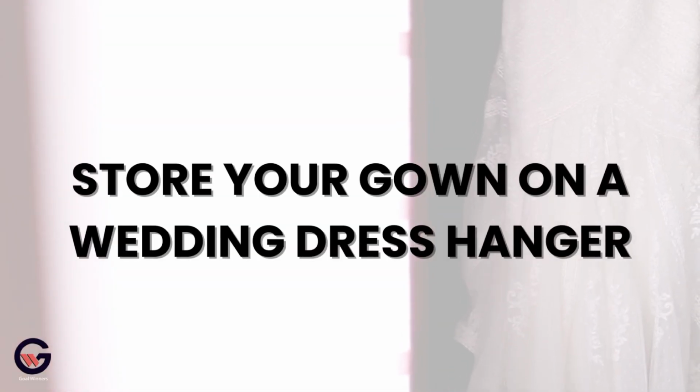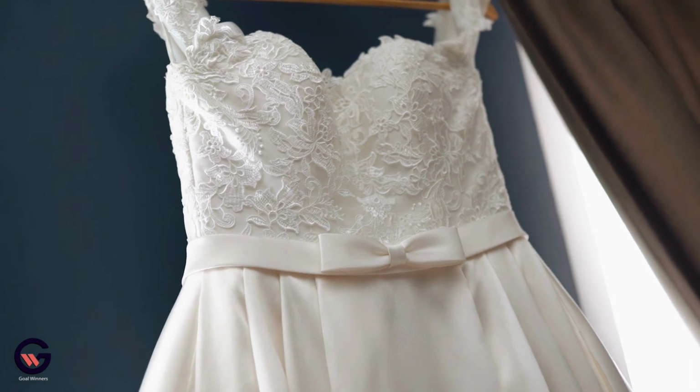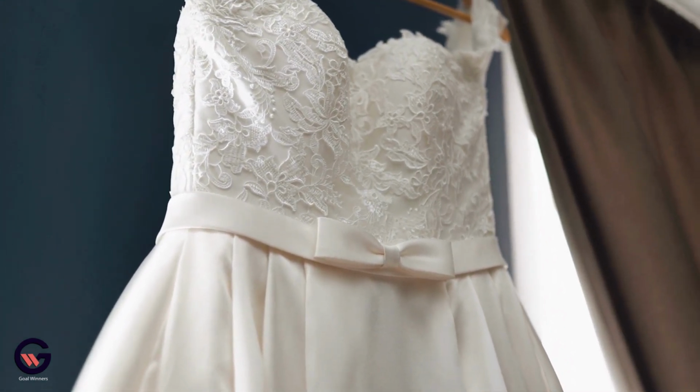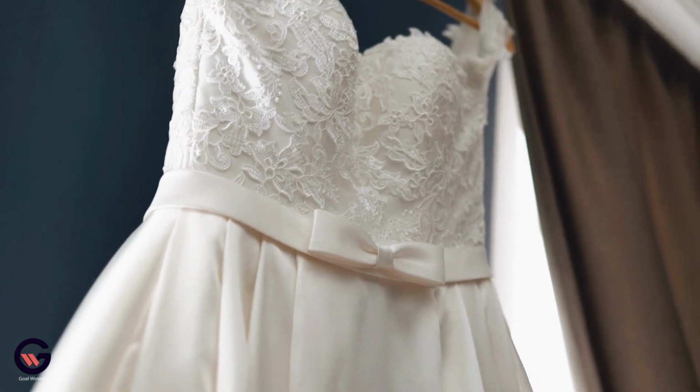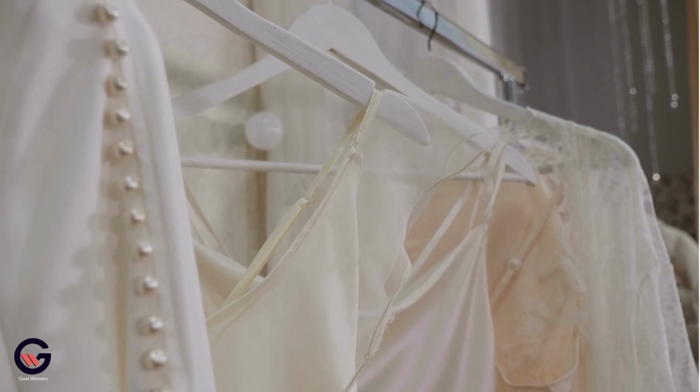Store your gown on a wedding dress hanger. Hanging your wedding gown prevents wrinkles and keeps the fabric from stretching out of shape. Use hangers to store your dress after the ceremony or even on a rainy day if it cannot get back into its proper storage space. Keep the hanger away from light, as it will fade the color and weaken the fabric.